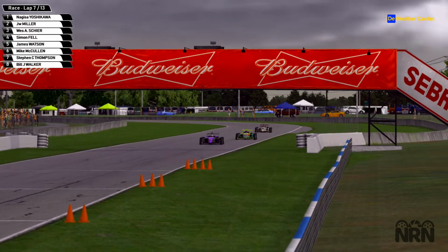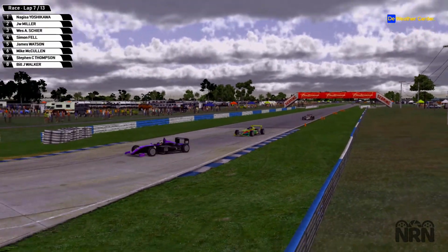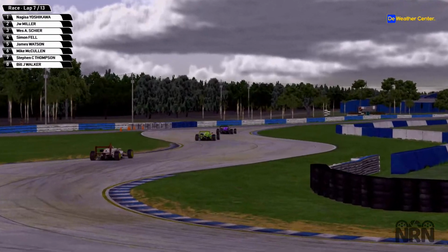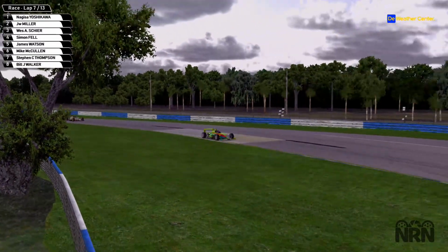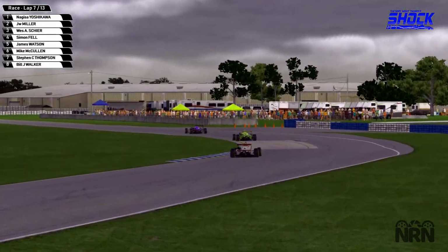We're getting some pack racing strategy here. You basically don't want to give him a chance to slingshot past you again and use the draft that you're going to benefit from, and risk bringing Wes around with him as well. Correct.